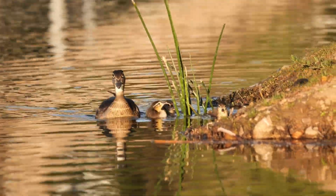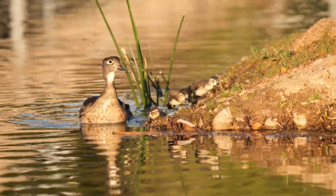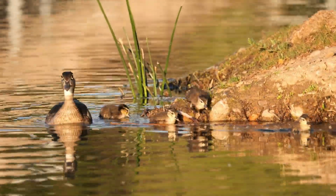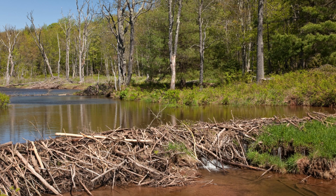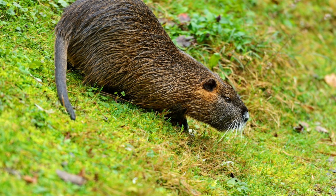These marshy wetlands attract woodland ducks and other migrating waterfowl. Larger animals such as moose benefit from the marshy plants that grow and make up their summer diet. These created ponds help keep the water table higher and have proven to be beneficial in times of drought.